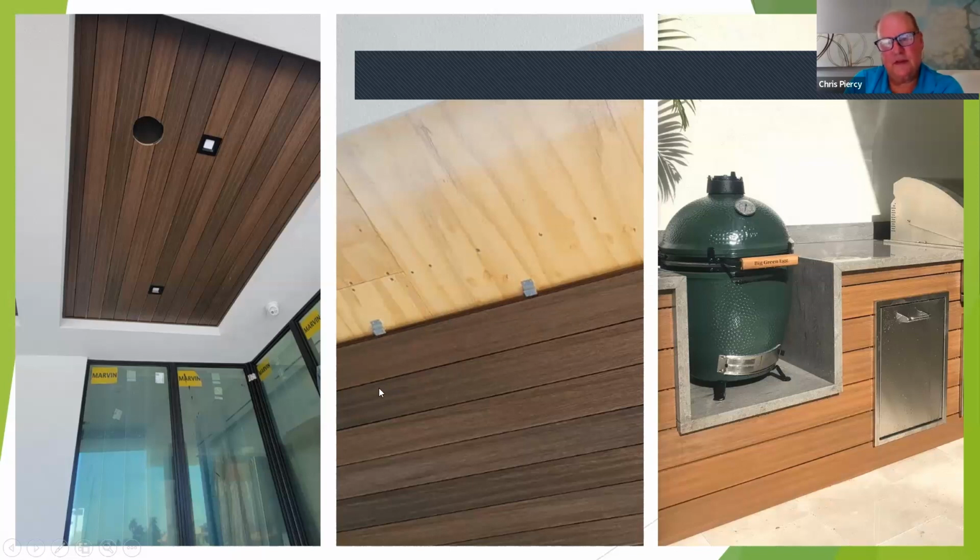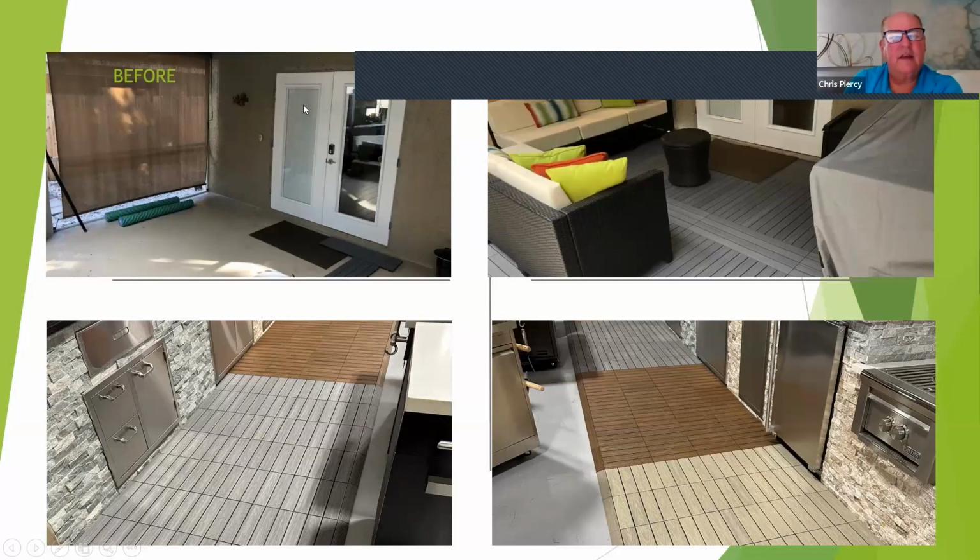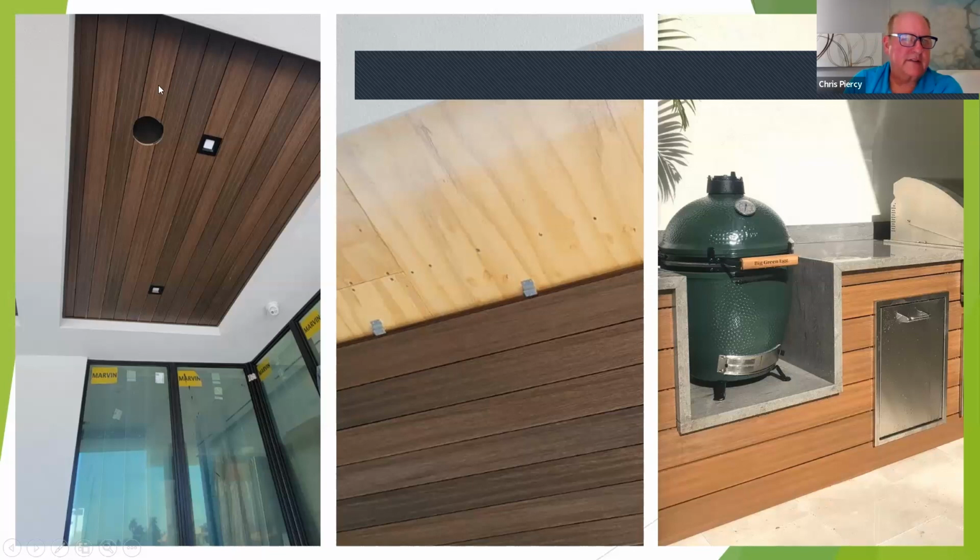So this is a vertical siding piece that's actually being installed on someone's roof. So you take an old, ugly drywall ceiling, so maybe on your lanai, like that guy I'm sure has, and you add some cool composite material to the top of it. So now you have the look of wood, which is really cool, but you have no maintenance, which is even cooler. You can also use it on an outdoor kitchen application if you decided you wanted to do that.